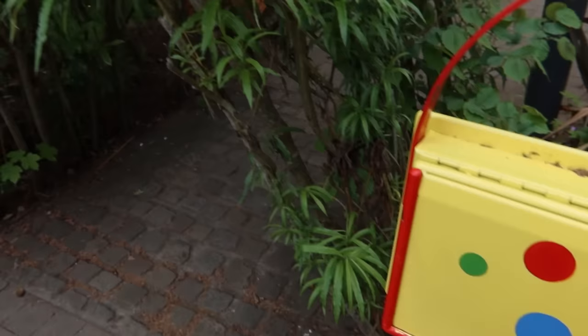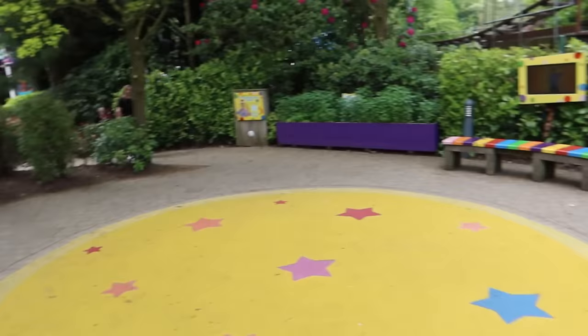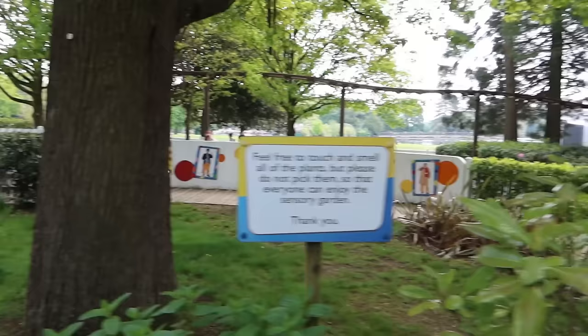Like the little archway around here too. Nice little chill out area actually all around here. And yeah, you've got all the different buttons and interactive experiences around here. Lots of mirrors, lots of pictures of Mr. Tumble all the way around there too. Got some drums over here, Charlotte, for you. Yeah. There you go.